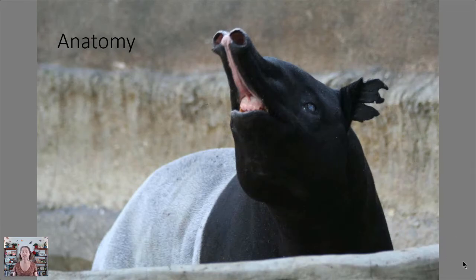So the anatomy, anyway. This is a really great picture of that snout we are talking about. That's one of the most unique things that makes them really different from their closest relatives, the rhinos and the horses. And that snout is really flexible. It's almost like a short elephant trunk, and they really use it a lot like an elephant trunk to help them grasp food. They are browsers, browsing on leaves as well as grazing on grass. And they eat a lot of fruits in the forest.